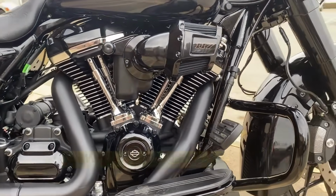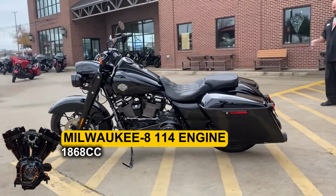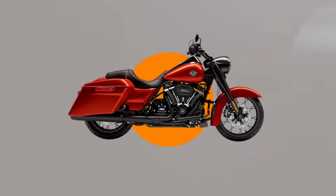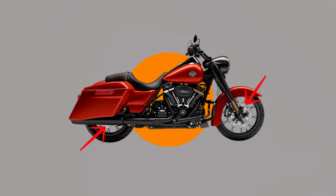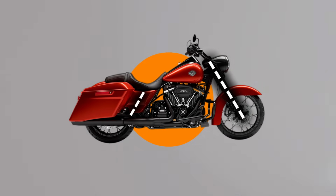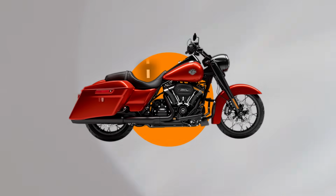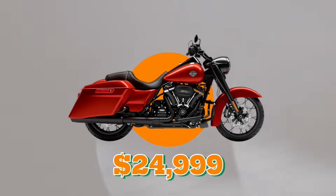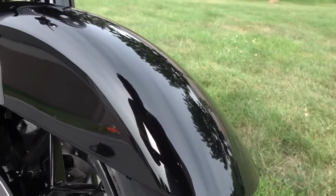At its heart is a Milwaukee 8 114 engine displacing 1,868 cubic centimeters, producing 105 horsepower and 126 pound-feet of torque. Braking is handled by dual front discs and a rear disc, paired with a standard anti-lock braking system. The suspension setup includes a dual bending valve front fork and emulsion rear shocks with hand-adjustable preload. Wet weight is 805 pounds, with a seat height of 26.4 inches. Starting price is $24,999. The Road King Special was built for riders who appreciate clean lines, classic styling, and raw performance.